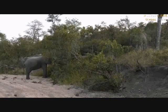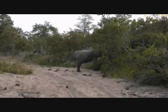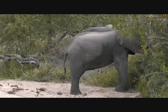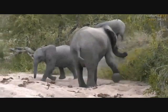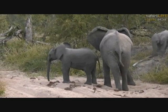Brent, you would absolutely love the sighting, and I'm sure you are missing the elephants of the Sabi Sand because they are amazing. They've just got the coolest personalities in the whole world. And we had one elephant doing a dance for us. She was kicking sand at us. That same naughty one that was coming very close to the car, she was doing the same.